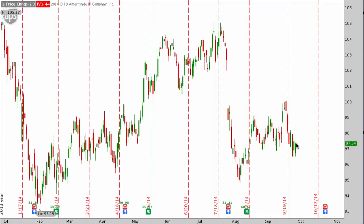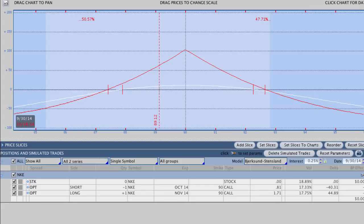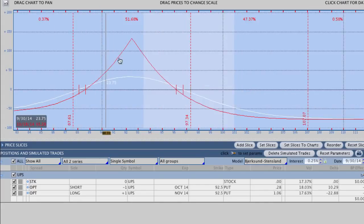So this one's a little bit different than Nike because we're considerably lower. So here's 93 down here. We're very bearish on UPS. We think it'll definitely head lower into earnings. And so we're playing this thing a little bit out of the money, but we also got a little bit cheaper price. So unlike Nike, which is right here in the money, UPS we're playing definitely to the downside, so a little bit less money invested in UPS and definitely a higher return on our capital if we are right in this trade and it heads toward 92.5.